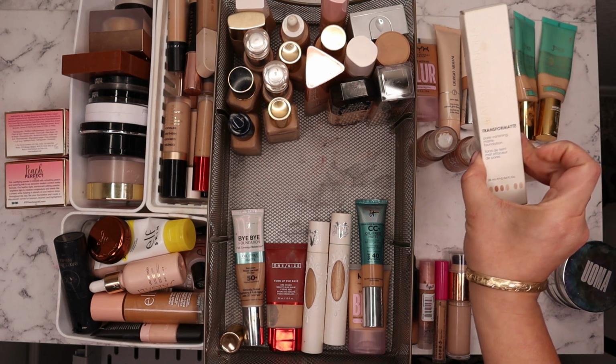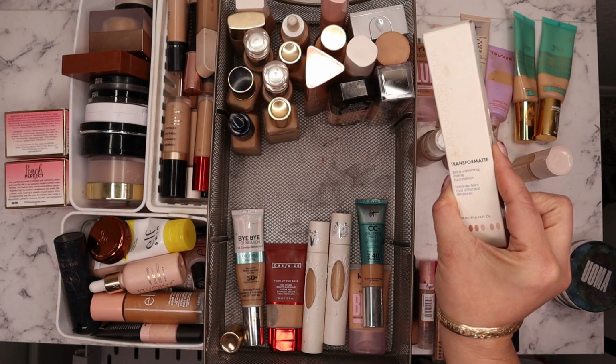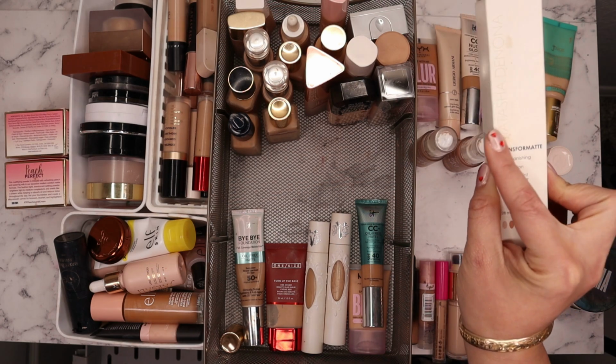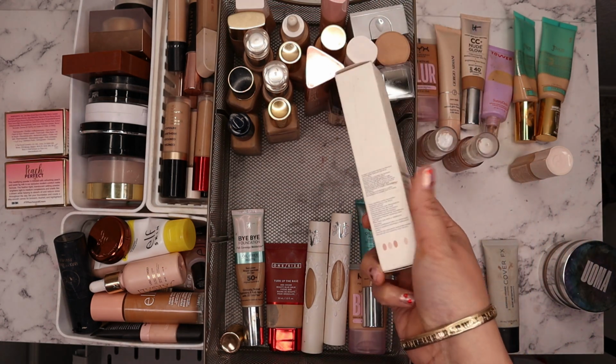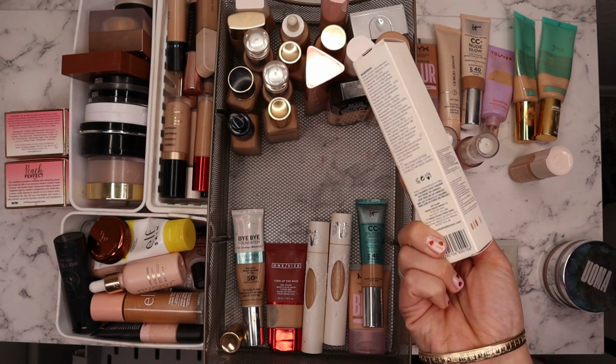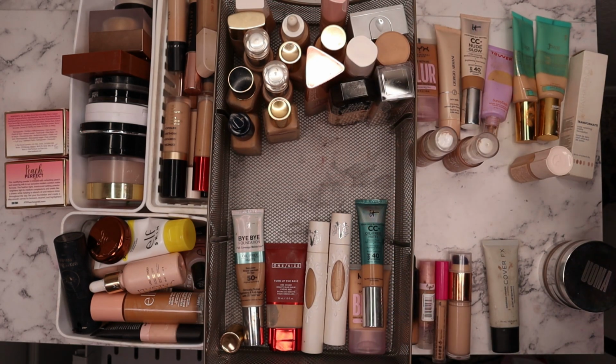Also, I didn't mention this one. I thought I got rid of this. This is the Transfer Matte Pore Vanishing Matte Foundation from Natasha Denona. I've had one before and it was okay. It wasn't my most favorite foundation, so I'm just going to give this away. So that's going over here.